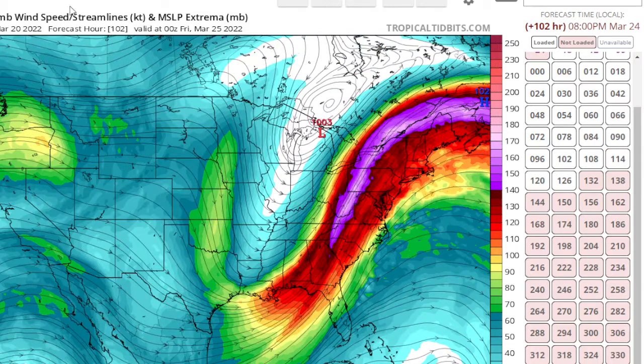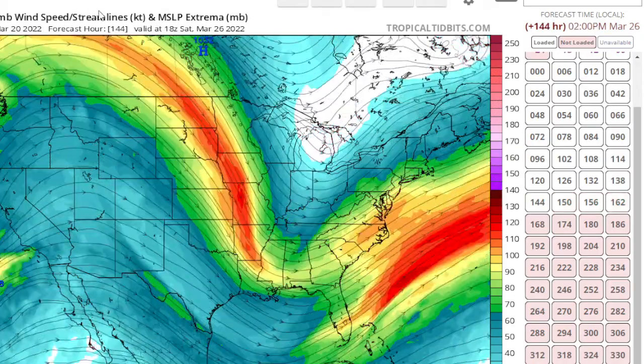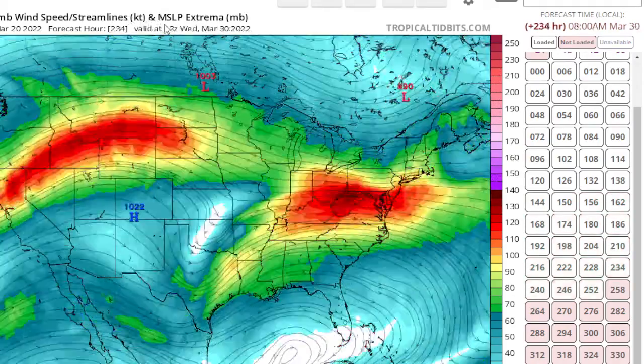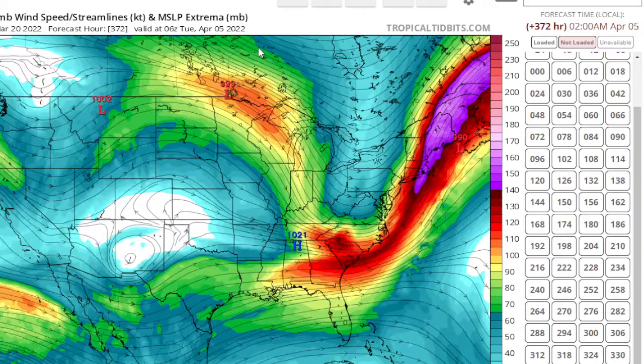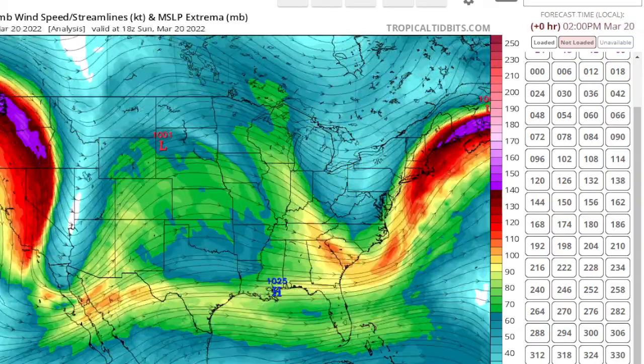And then we have another strong southerly flow event with the trough on Friday, and then another trough coming through on the weekend. But you can see this jet stream looks pretty wavy, and more huge ridges here as we get into April, with another trough right around April 4th, April 5th. So let's go look at the heights.